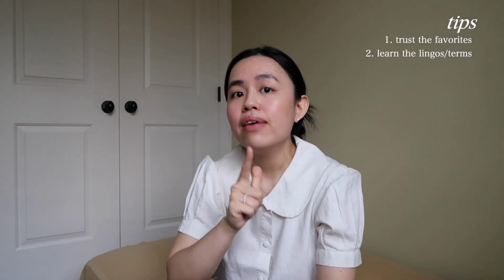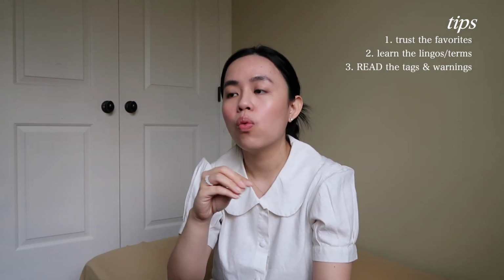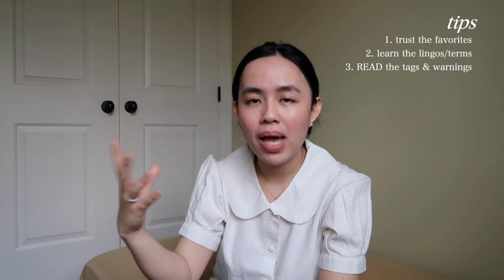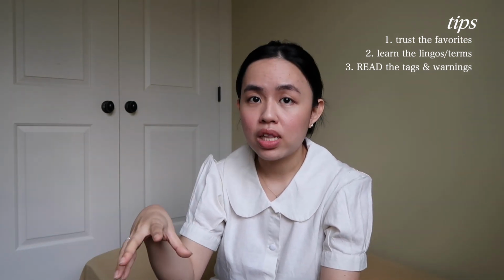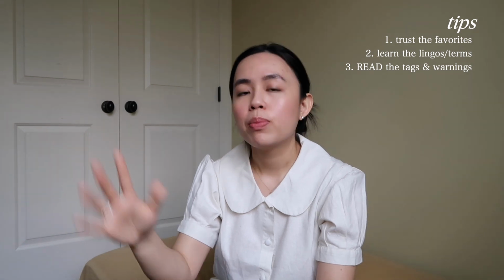But you also have to get familiar with the lingo so that you can read the tags and the warnings from the authors, because unlike published work, more often than not, fanfiction discusses very dark matters or very controversial matters that you may need to protect yourself from. So you have to get yourself familiar with the lingo and mind the tags and the warnings from the author. You can find a warning in the reviews of other people as well, but protect yourself before you go into a piece of work, okay?